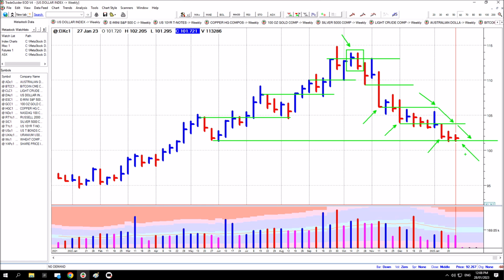An expansion in range is likely. I think the most common response initially will be a bit of a push sideways and build up some strength, and then perhaps an attempt to push higher to some degree. Now, there'll be resistance at this level, and there'll be resistance at this level. I'll just put them in blue so you can see it more clearly. These are the two breakdown lines above. So if price does attempt to push higher, it may go like this.